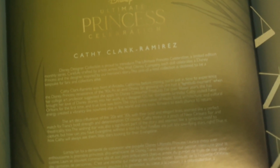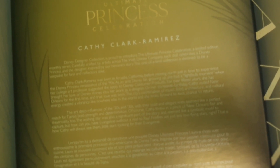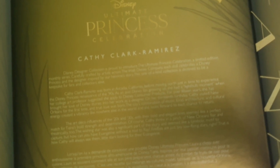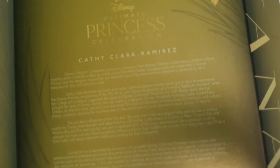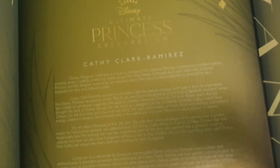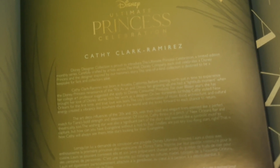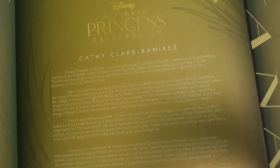Kathy Clark Ramirez was born in Arcadia, California, before moving north just in time to experience the Disney princess renaissance of the 90s. As an avid Disney fan growing up, she had a light bulb moment when her college art professor suggested she apply to Disney consumer products, and for over 15 years, she has brought a love of Disney stories into her work as a designer. On her 13th birthday, Kathy visited New Orleans for the first time, and true love was born. The city's combination of music, food, architecture, and cultural energy created a vibrancy like nowhere else in the world, and she looks forward to each chance to return.